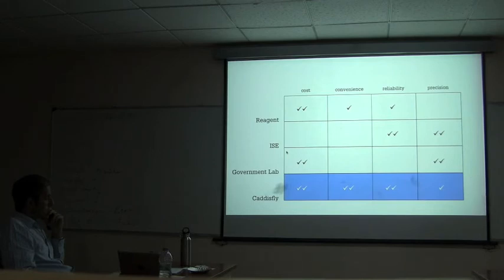So as Caddisfly, we're trying to bridge the market between these really low-cost sensors and the more expensive sensors, which are way more accurate as well.